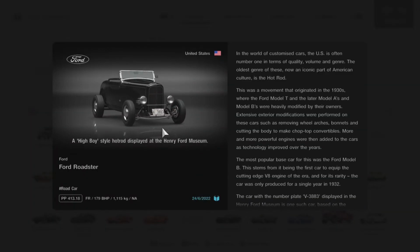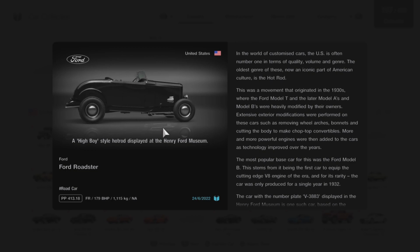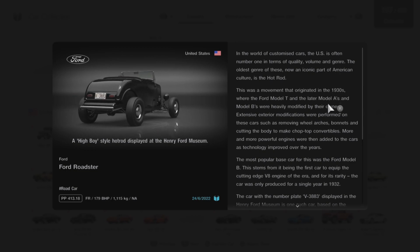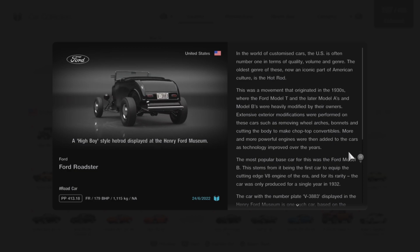So today we are doing two more time trials. Very different cars indeed. The first one up is the Ford Roadster with 179 brake horsepower, a front-engined, rear-wheel drive car.